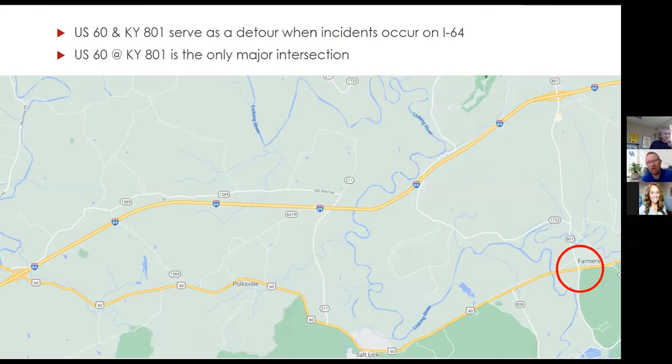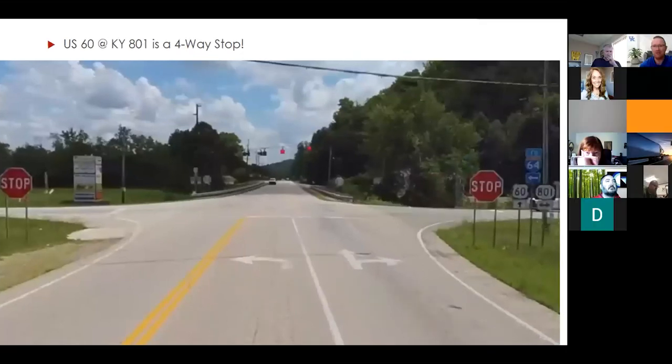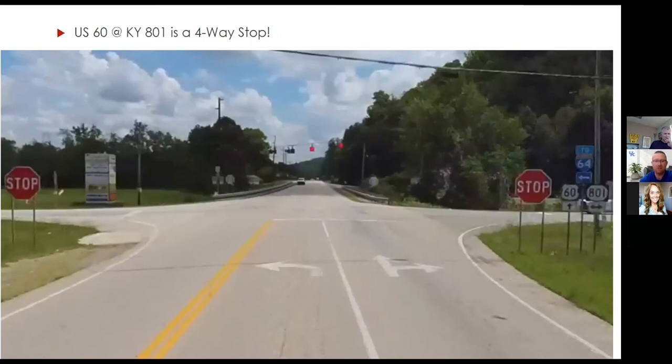Now you might be wondering, well, why am I pointing that out? Well, it's because this intersection was a four-way stop. So you can imagine how backed up things would get when detoured interstate traffic came through this intersection. On a normal day, the four-way stop was doing okay. We didn't have any major huge peak hours or anything. So it was doing okay outside of when we had detour traffic, but when interstate traffic needed to come through here, it was a mess.